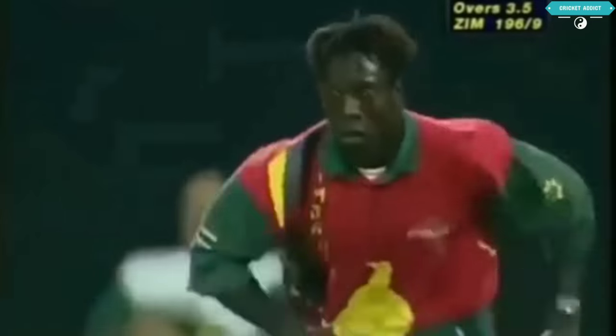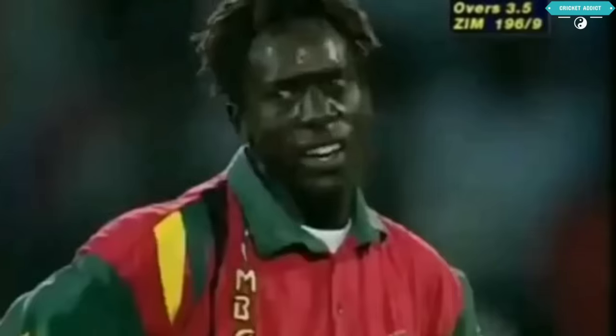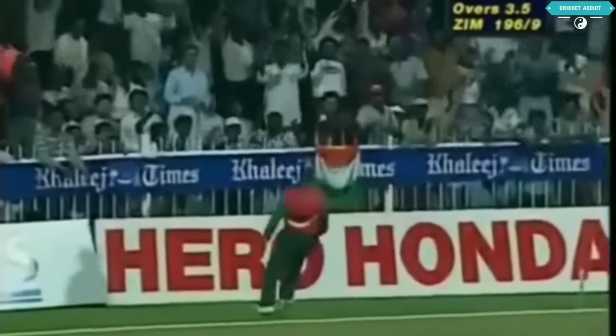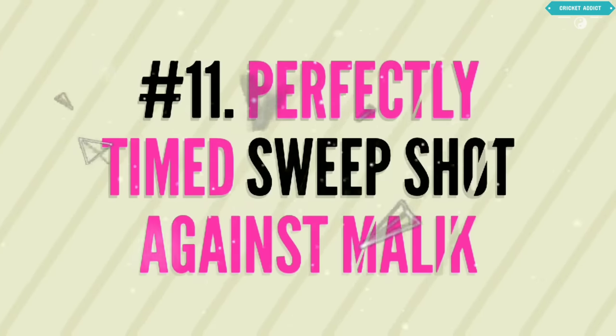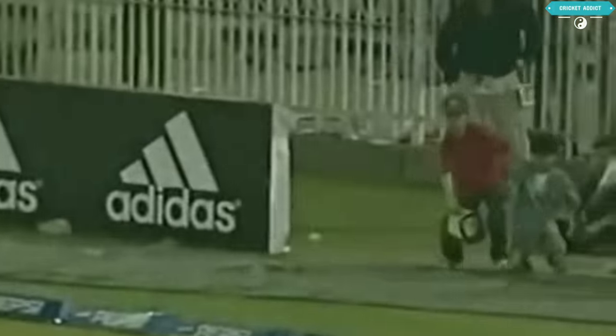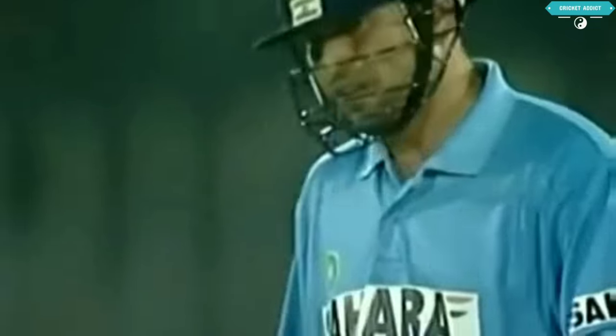Certainly there are other ways of getting batsmen out apart from short balls. That's in the air, and that could be out caught, or is it six? It's six. It's gone over that man at third man. Brilliantly placed by Sachin Tendulkar, and his timing was perfection. Yeah, fantastic shot, really.